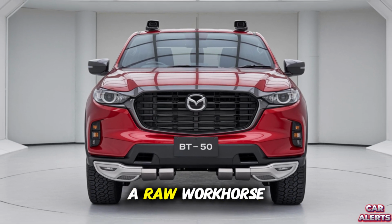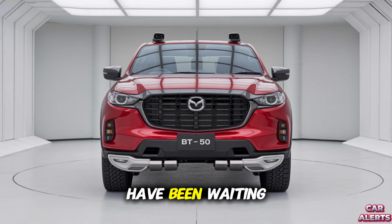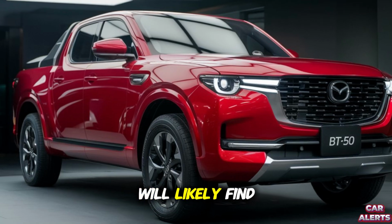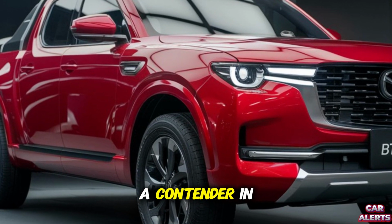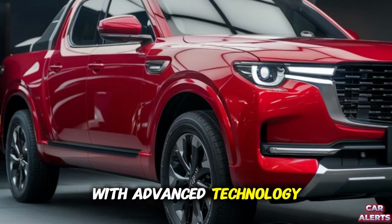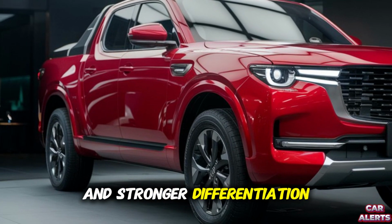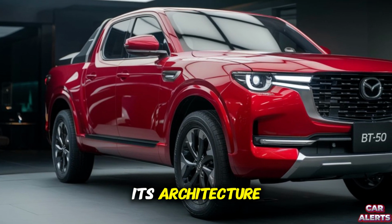Viewers who expect a raw workhorse may be surprised by the polished personality of this truck, while those who have been waiting for a lifestyle-oriented pickup that doesn't compromise capability will likely find themselves intrigued. The BT-50 has always been a contender in markets where midsize trucks matter most, but this 2026 version refines the formula further with advanced technology, more efficiency, updated styling, and stronger differentiation from its Isuzu D-Max counterpart, with which it shares much of its architecture.